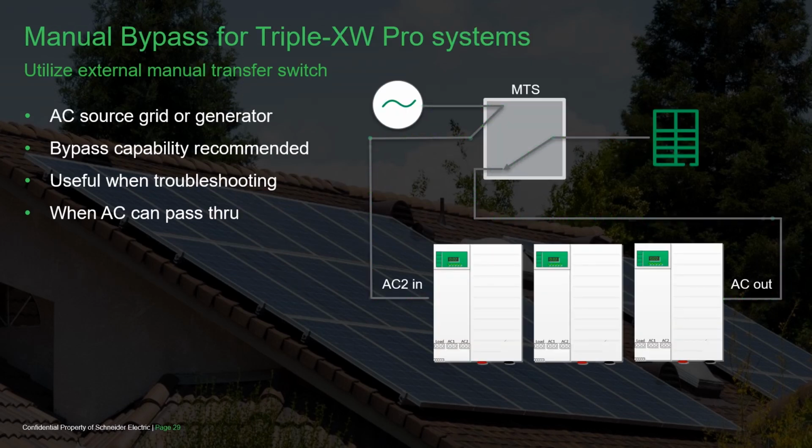If a load assessment reveals the switched current does not exceed 60 amps in a triple XW Pro system, you can allow AC pass-through to have full functionality of the system, including grid support and load shave. 60 amps is equivalent to 14.4 kW at 240 volts. A manual bypass switch can be used since there's no bypass interlock plate for a triple inverter system.